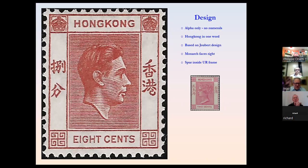Anybody who's seen Vince King's Tambromanie exhibit, he said that this is the first royal portrait surrounded by rectangular frames. There are no numerals. The value is written out in alpha and in Chinese characters. This was a little bit controversial, as literacy was not a given in those days, and previous definitives of King George V and Edward all showed numeral values. Another anomaly is that the monarch faces right.